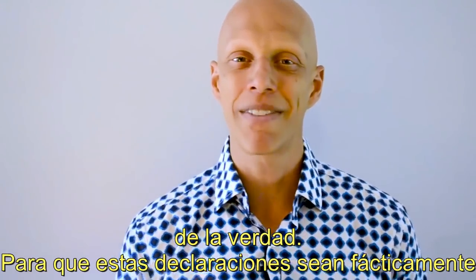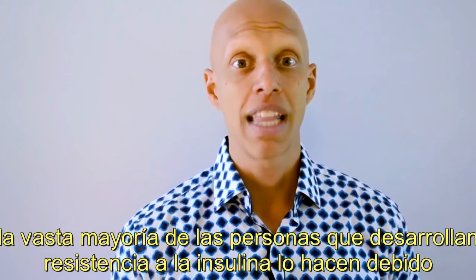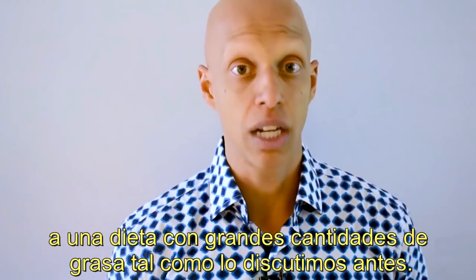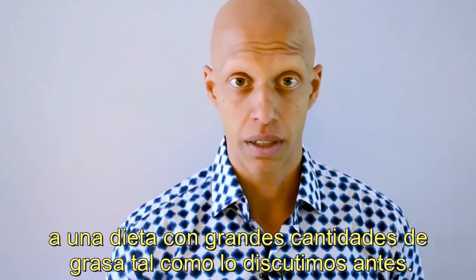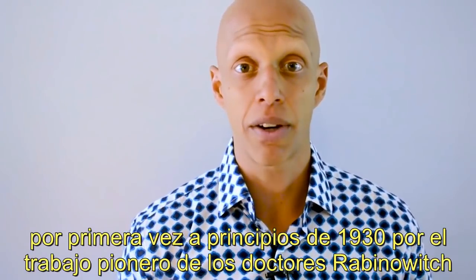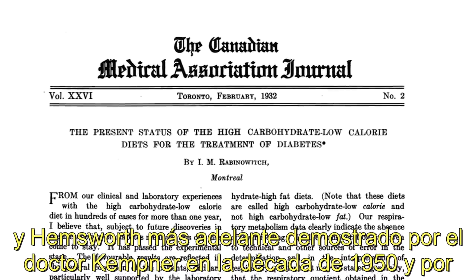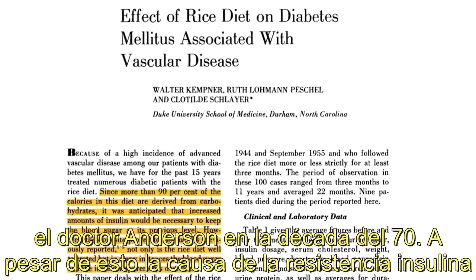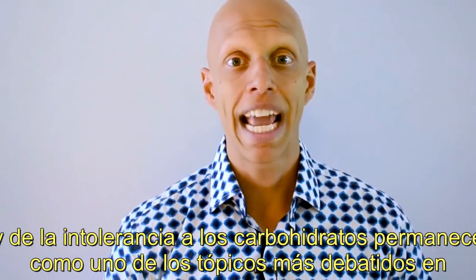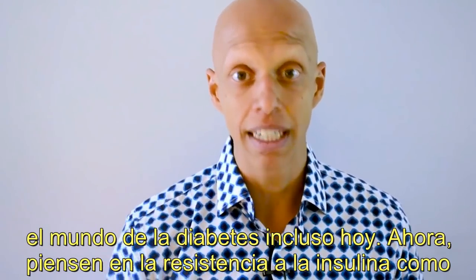In order to make these statements factually correct, it's necessary to go back to basic biochemistry principles and understand that the vast majority of people who develop insulin resistance do so by eating a diet containing large amounts of dietary fat, as we discussed earlier. Now, the research world has known this for more than 85 years. This was first established in the 1930s by the pioneering work of Drs. Rabinowitz and Himsworth, then further proven by Dr. Kempner in the 1950s and by Dr. Anderson in the 1970s. Despite this, the cause of insulin resistance and carbohydrate intolerance remains one of the most debated subjects in the world of diabetes even today.